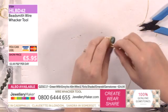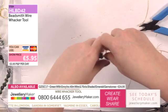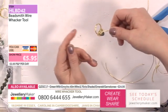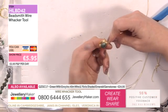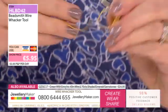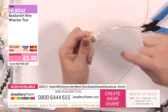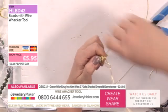And then what you can do is come back up, and then you can get that kind of swirl motion, and then you just rotate the ring. So I'm holding the wire, and I'm actually rotating the ring itself. And then just decorate it a little bit, see how it can go over that stone. And then again, if you wanted to pop it back under this side, you can. You can just do whatever you want with it. There's no rules really, and you can just decorate the stone as much as you want.